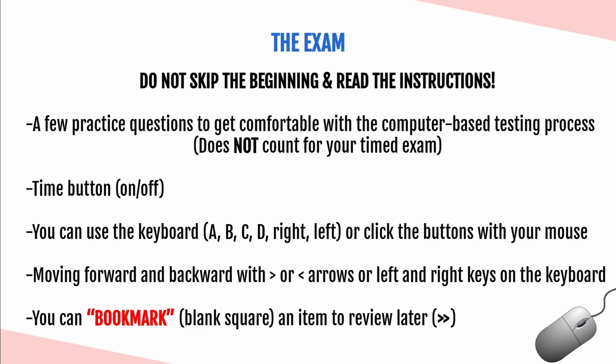First things first, you can either have your clock showing or not showing, and all you have to do is click the time button in the lower corner of the screen. And you can turn this on and off as many times and whenever you want during your exam. So you know best if this is something that helps you or if it's something that makes you more anxious.